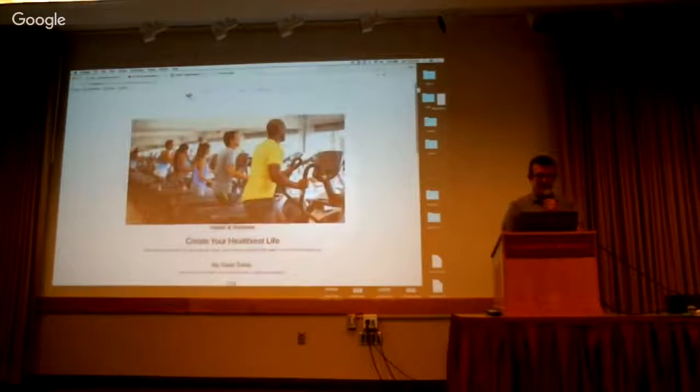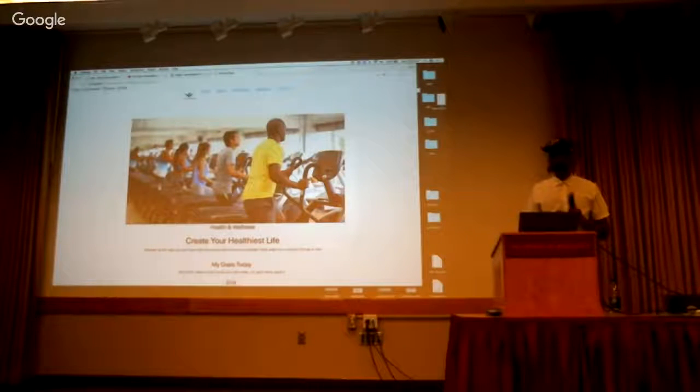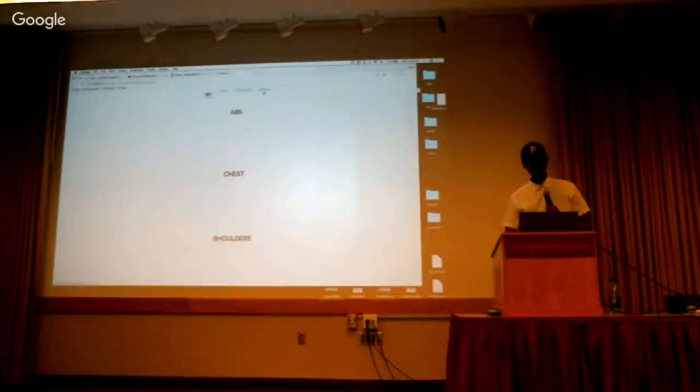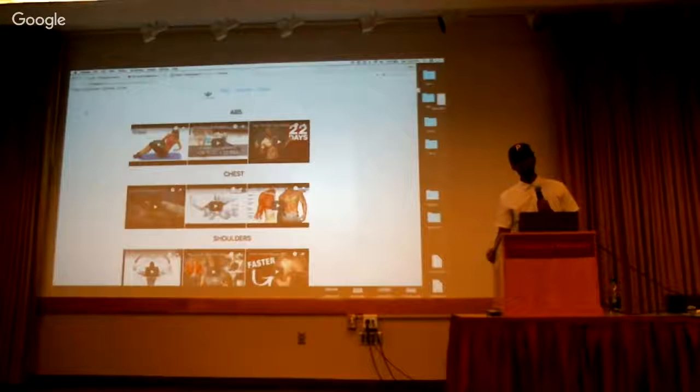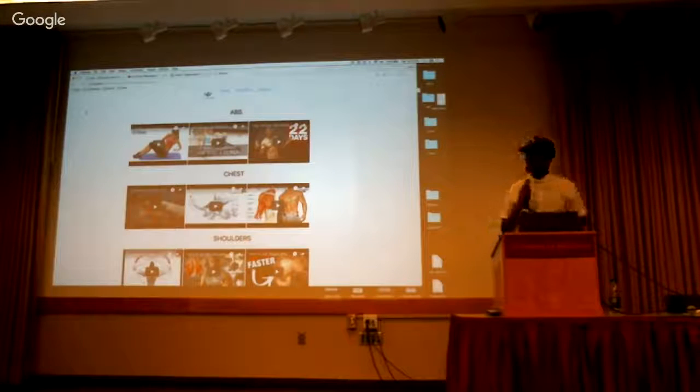So that's the nutrition piece, and then the workout piece. Once you do your personal goals and nutrition, I guess it's time for you to hit the weights. That's where you're going to come to workouts. This is where you're going to find all the videos you need to help you with your workouts, if you want abs, chest, shoulders, etc. My initial goal was to do a YouTube API, where you will have a search button and you can search all the exercises you want if you don't like whatever you see here. I think that version is going to come out next summer. But for now, that's what you have.